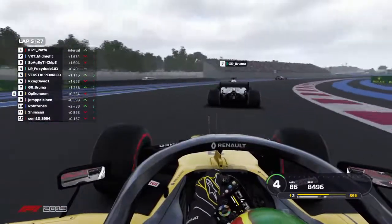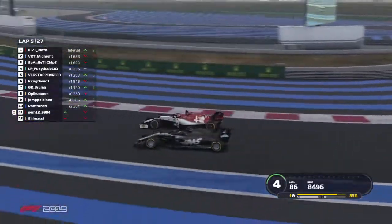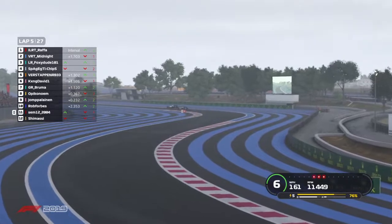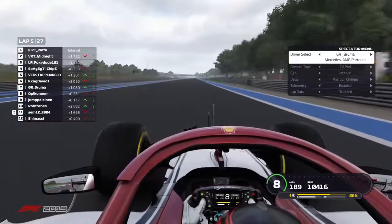Sem is catching up to Shimasi though after his earlier incident, and he's going to go down the inside of the Haas. Can he keep it there though? Through turn 6 towards turn 7. It looks like he's going to be able to get it. Has he got DRS as well? He's had a bit of a wiggle on the exit there though, so that must have been a bit worrisome for him.